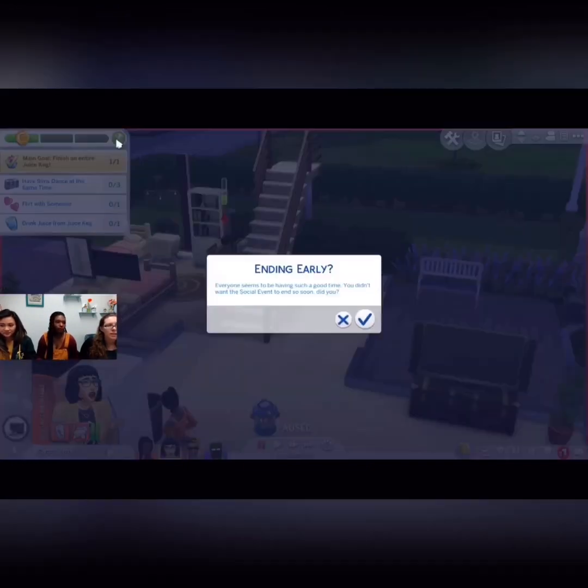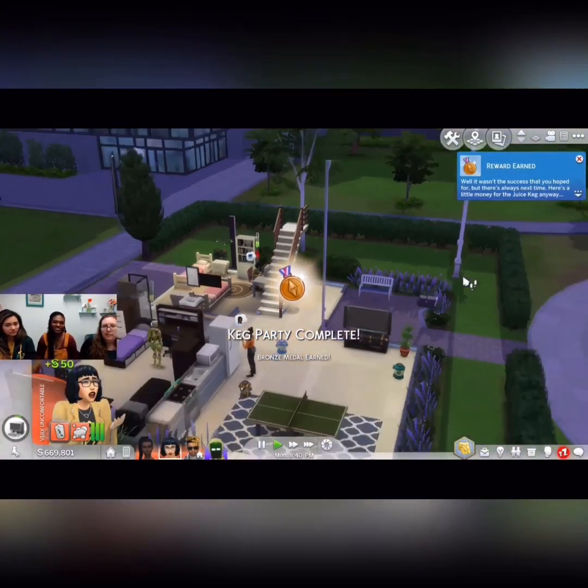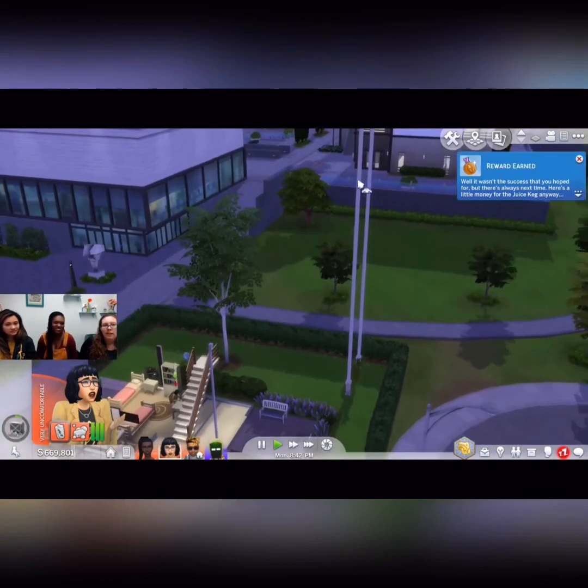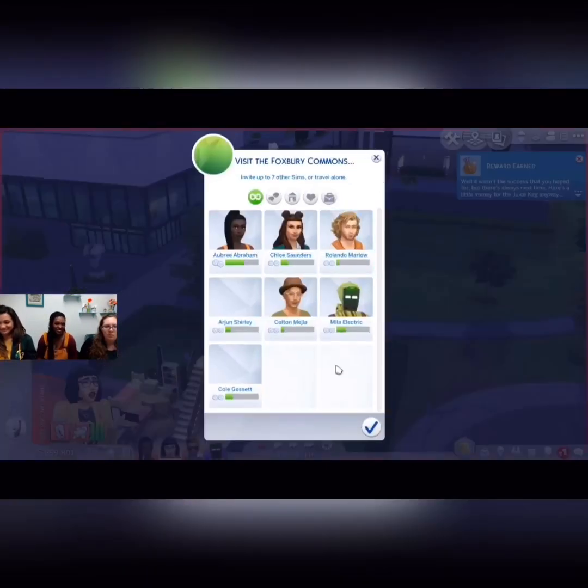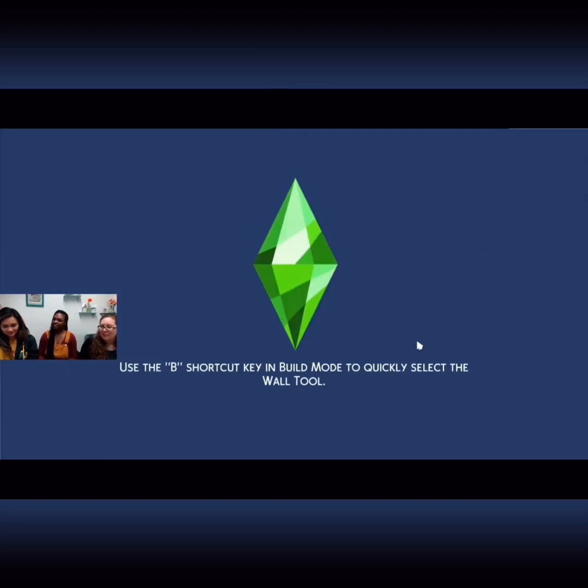Okay, well, we're gonna end this. It's not gonna be the greatest party, you know. Bronze. Yeah, but you know, some people contributed to the cake. Although these are all my Sims, so I don't know how that works. Just money from myself to myself.